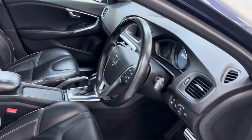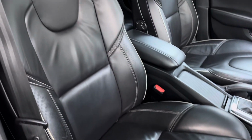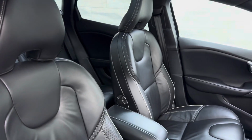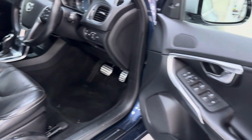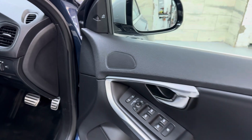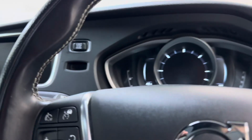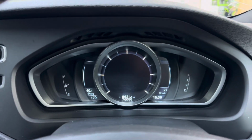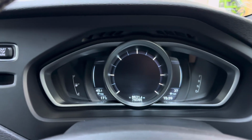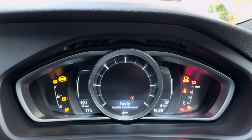Same again in the front. Again, really clean. R Design leather, super soft. Driver's memory seat, folding mirrors, auto lights, wipers, your blind spot monitoring there. We've got 76,086 miles on the clock. Just put the key in and start the car for you.